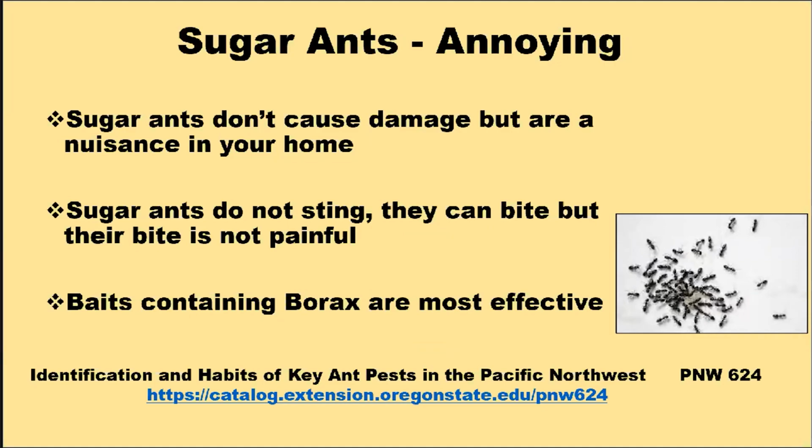Now, if you have sugar ants or any ants in your home and you're wanting to identify them, the publication listed on this slide has great color photos and a lot of really good information about ant ID. In the Master Gardener office, when people bring in their ants for identification, we'll put them under the microscope, look at all the different parts of the ants, and then we will bring up the link to this extension publication to figure out which ant it is that you have brought in for us to identify.